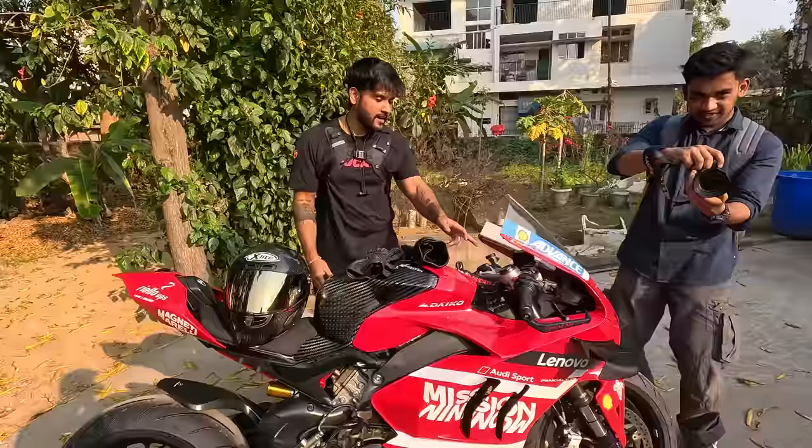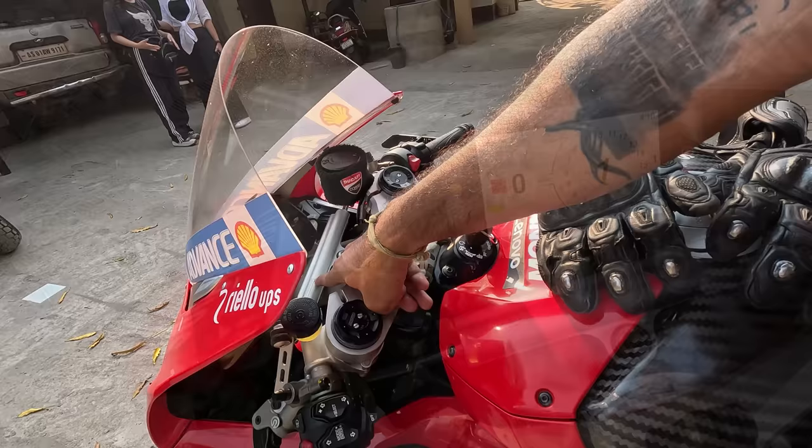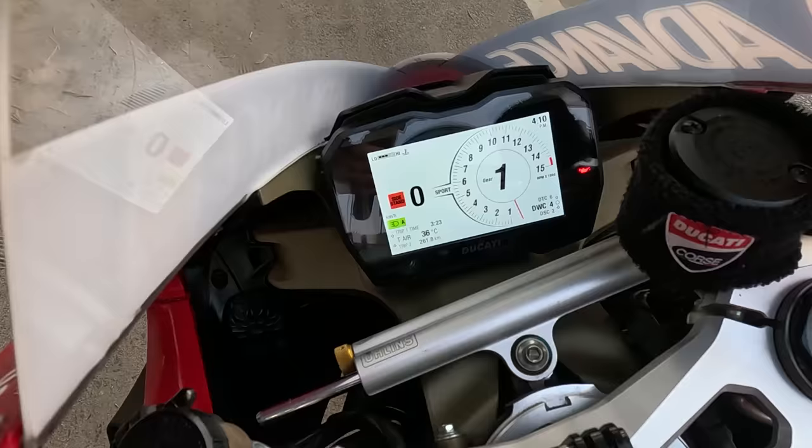This Öhlins steering damper is also there. No, this is a manual adjustable Öhlins steering damper. We can adjust how much the handle moves from left to right, and how much free play you want. This costs something around 70,000 rupees.